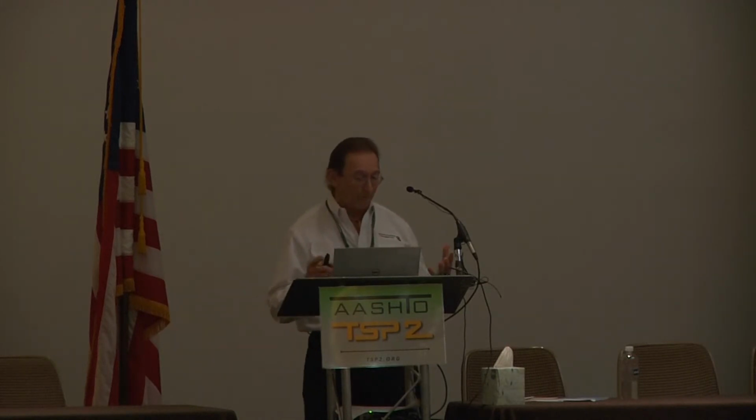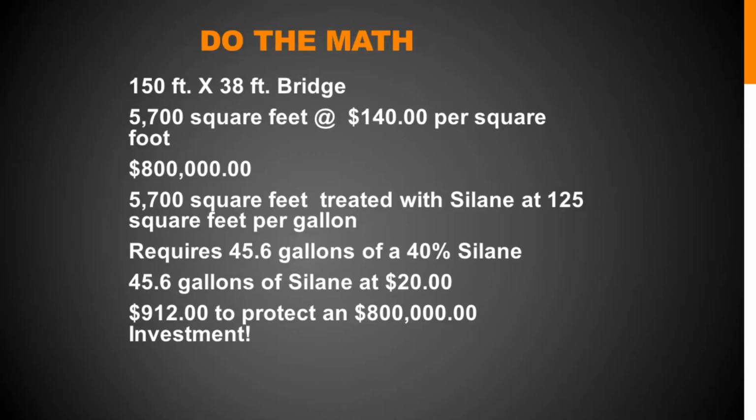That same 5,700 square feet with a 40% silane takes 45 gallons at $20 a gallon. That's $912 to protect an $800,000 investment.